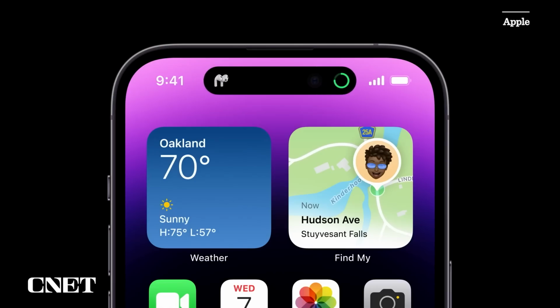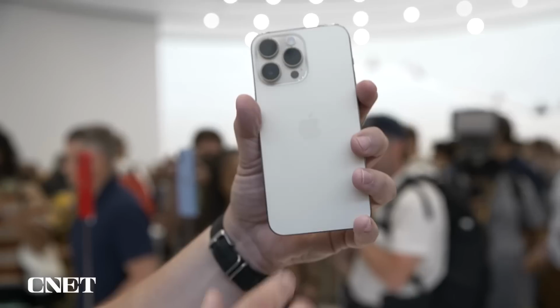But one of the coolest things about this is a new thing called Dynamic Island. Now, the name is kind of funny, but it's really cool. And what it allows is for alerts and notifications and live actions to be displayed around that cutout. I gotta say, I'm pretty impressed. So let's break down the new iPhone 14 Pro and 14 Pro Max.